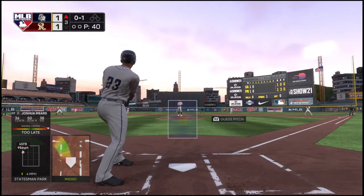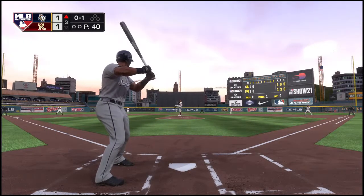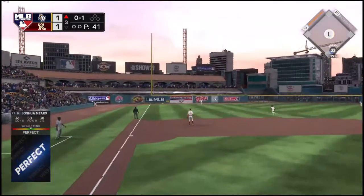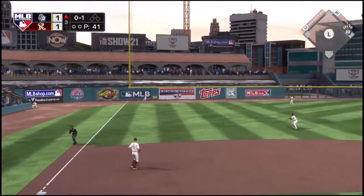Well, he kind of tipped his hand right there. His approach is obviously sitting on the off speed because he was so late on that first pitch heater. Yanked hard down the left field line. It gets down, and that'll be extra bases on their first hit of the game.